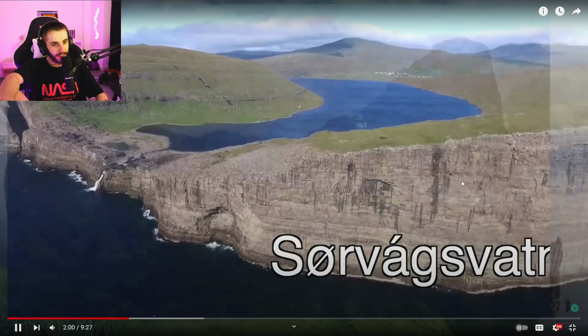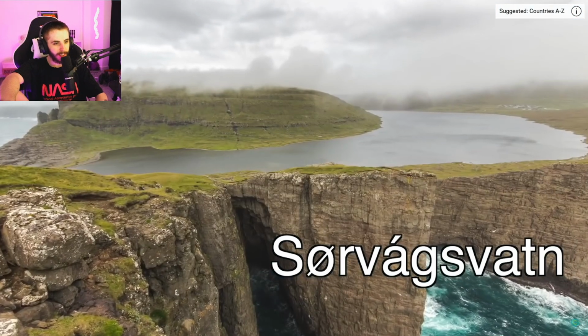Islands that have this crazy-looking lake that looks like it's about to spill over the cliffs into the ocean. These two areas have their own self-governing home rule, otherwise only depending on Denmark for military, justice, currency, and foreign affairs. Otherwise, that's pretty much it.